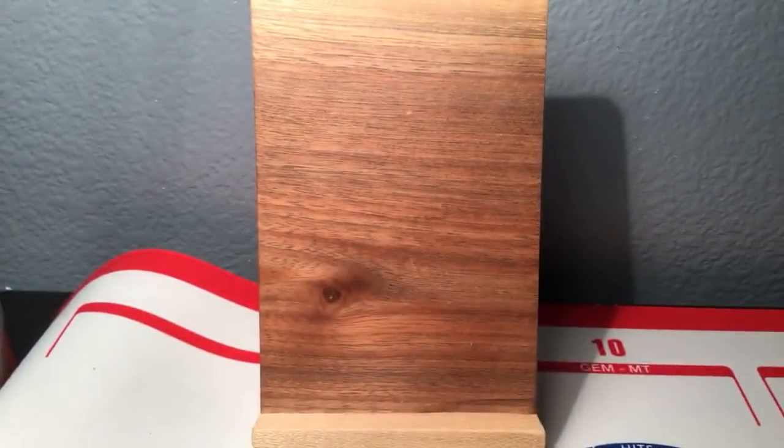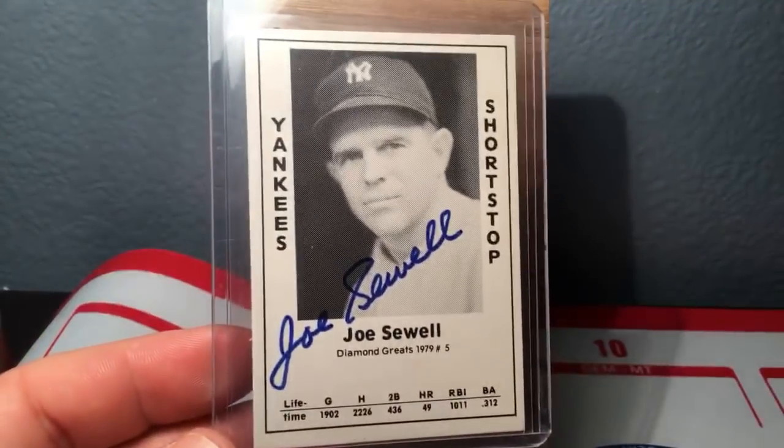Let's see. Do you foresee Mantle cards going up in value a lot in, say, 10 years? I don't know what a lot means. A lot can mean different things to different people, but yes, I think Mantle stuff is going to go up.